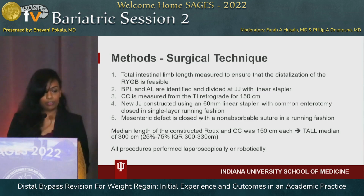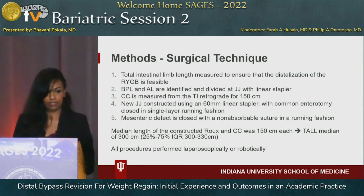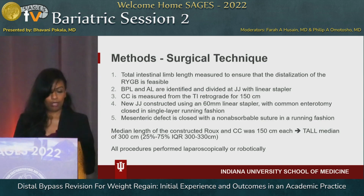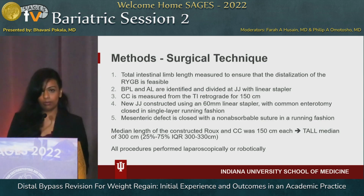The median length of the constructed Roux limb in this study, and common channel as well, was 150 centimeters each, giving us a total alimentary limb length of approximately 300 centimeters. All of these procedures were performed laparoscopically or robotically, with a slightly higher tendency towards the robot.